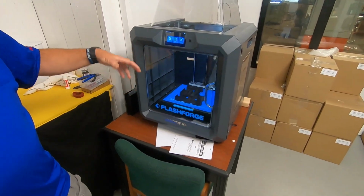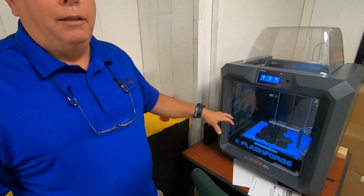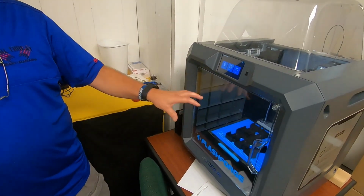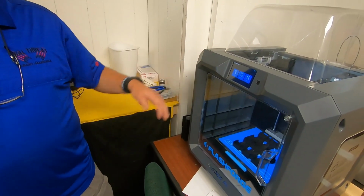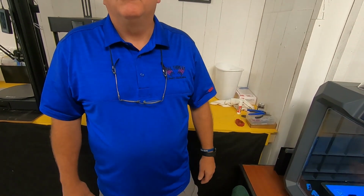The reason why you want an enclosure is that we're using a higher temperature type filament, and we want to make sure we keep the heat inside of here, and also it helps with the integrity of the part. And so that's the reason why you would go with an enclosure. Again, the recommendation I make on a 3D printer depends on what you're going to do with it.